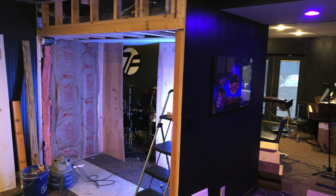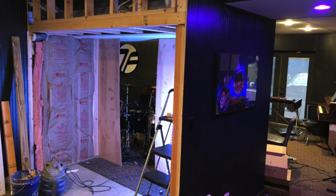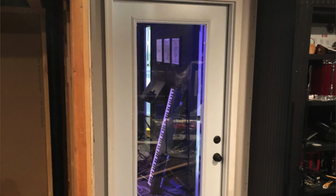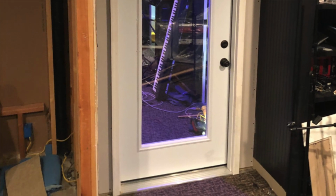But it got to be a point where we definitely recognized we needed to isolate specifically the drums and also create a little bit more space. We ripped out those built-ins and installed a second door. Both doors will match, and that's going to isolate that sound that much more. And that makes for a happy me.